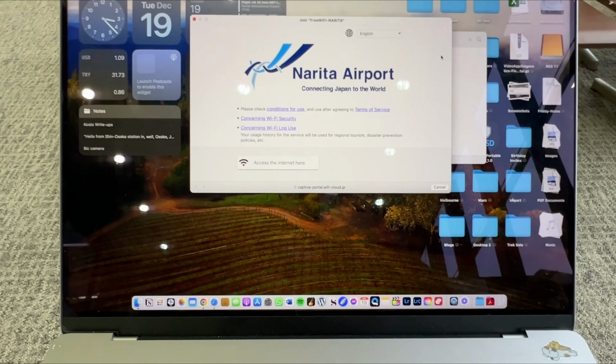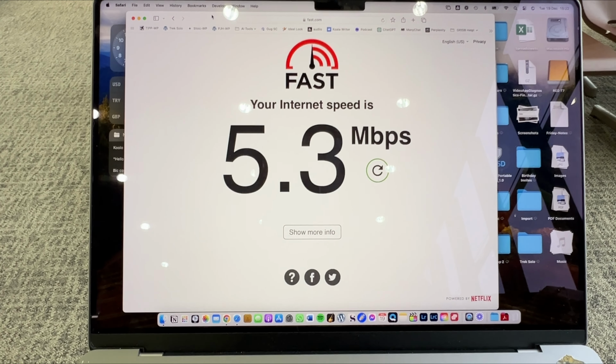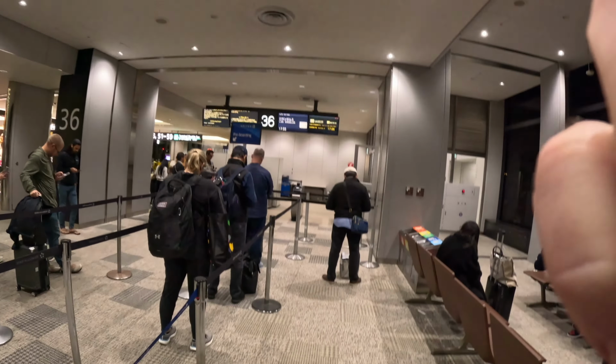Still about 45 minutes until we start boarding, I think. I log in quickly to Narita Airport's internet service to download anything I might need in case the onboard Wi-Fi isn't working. It's about time for boarding to start here, so let's get going.